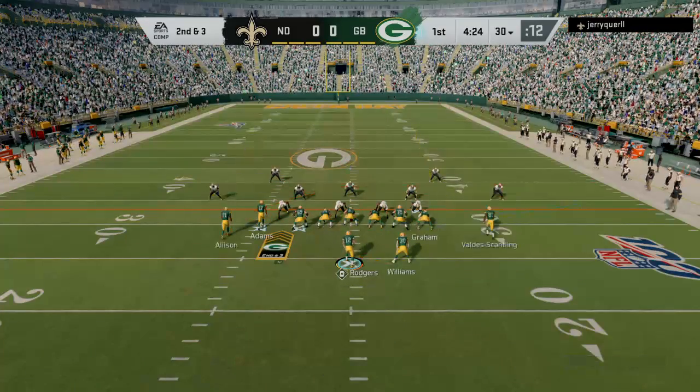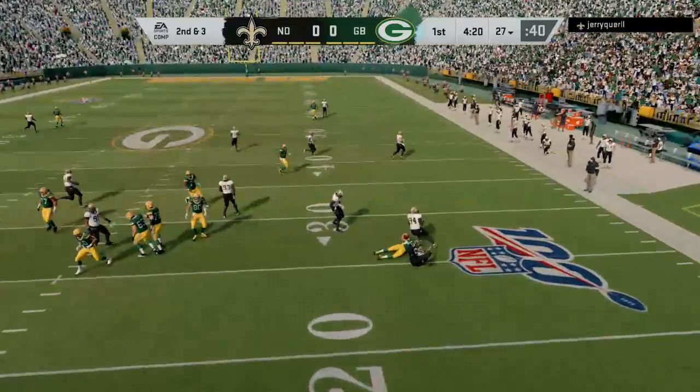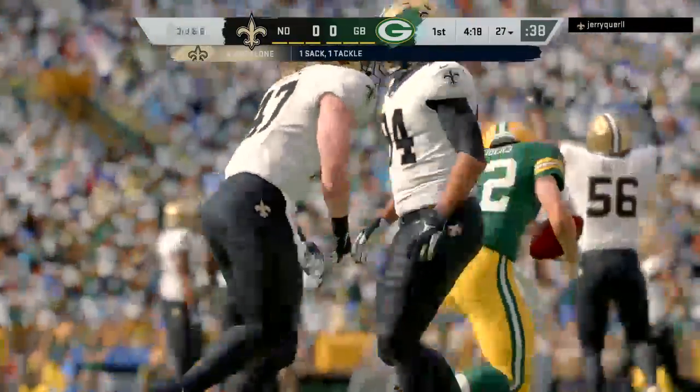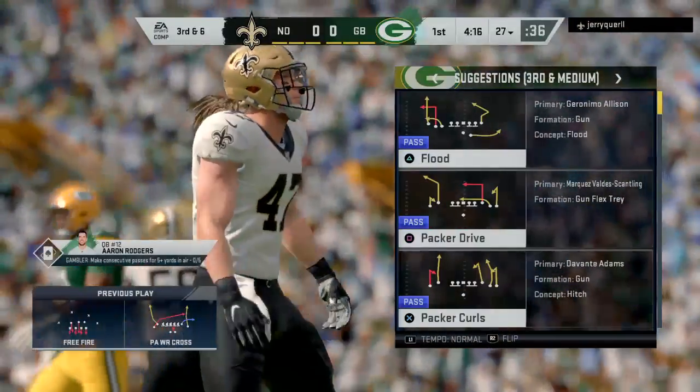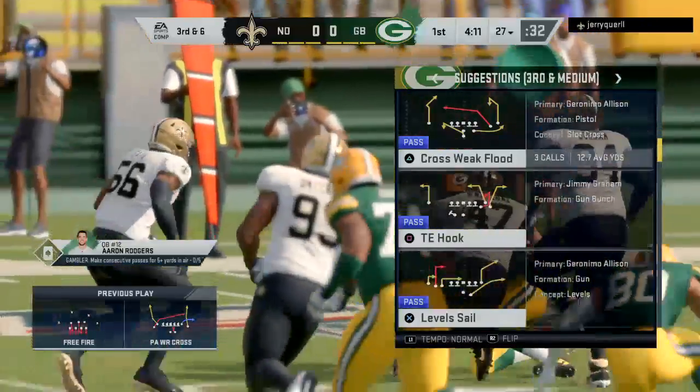Hey, take 26. Off the play fake to Jones. Here's Rodgers. And he can't find anywhere to go with it, and he goes down. Alex Anzalone able to get him for a loss of about 3.